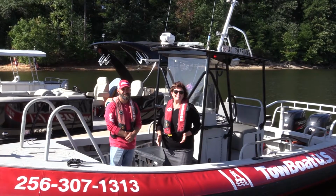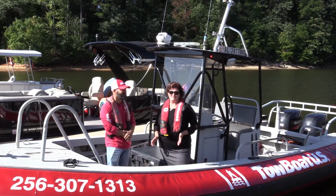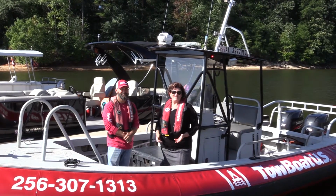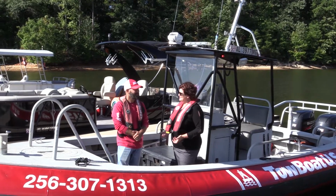Every time we see this red boat on the water, we know something exciting is going on. And we're excited to have Captain Jackson Dozier with Towboat US today. What are we going to do?